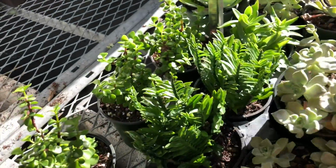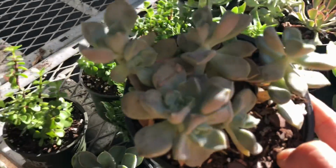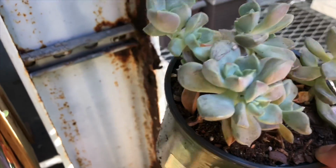Let's see what this is. This is what the dwarf ghost plant is supposed to look like. See how compact and chubby it is? That's what it was supposed to look like.